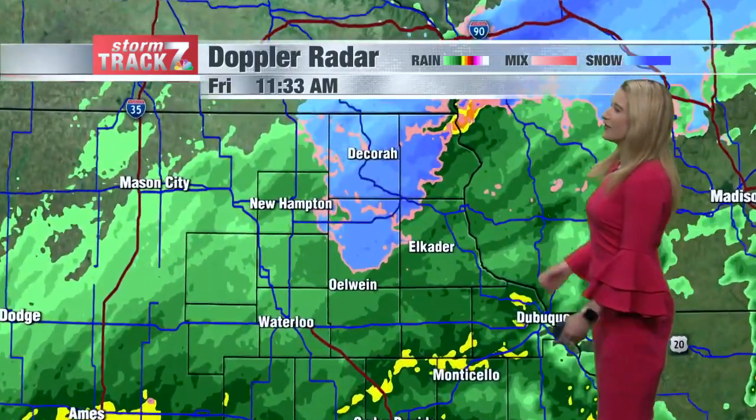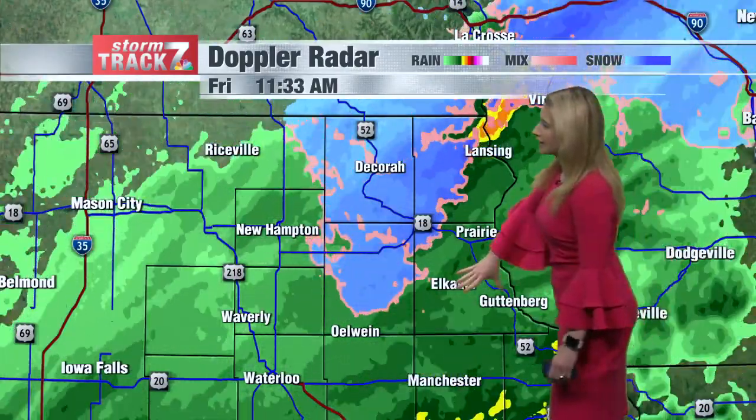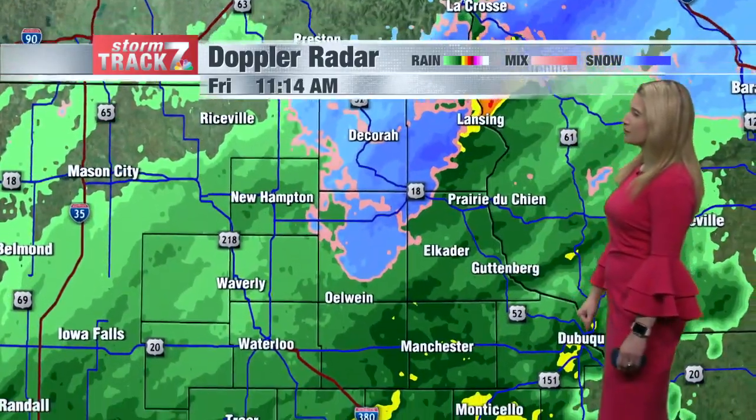As we zoom in here, we have that snow and wintry mix near Decorah that's pushing south towards Olwine. We've got rain in New Hampton, Waverly, and Waterloo. Further east, we've actually had some roads covered in Lansing. I'll show you that in just a second. Rain continuing in Elkader, Guttenberg, down towards Manchester.